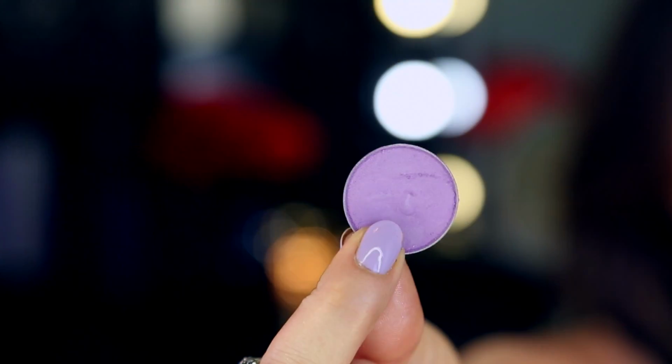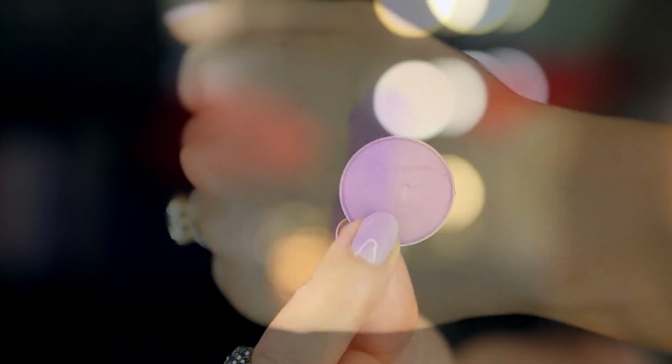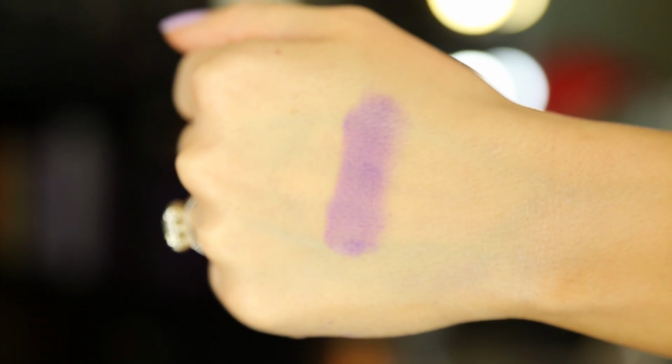I didn't use this on the lid or in the crease or anything on the upper portion of my eye at all, but underneath the lower lash line today, I did use the shade Wisteria. I've used this one a lot. I do like it in the crease. I do like it over the lid. It's just a really beautiful, gorgeous bright purple, but while still maintaining a kind of subtle feel. And this is what I have underneath my eye.